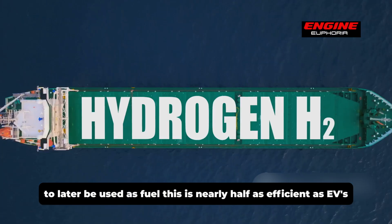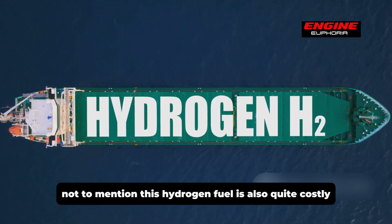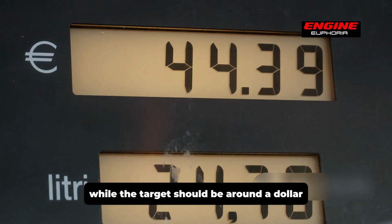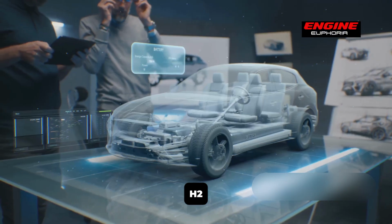This is nearly half as efficient as EVs, not to mention this hydrogen fuel is also quite costly, currently going for about $4 to $8 per kilo, while the target should be around $1. H2.